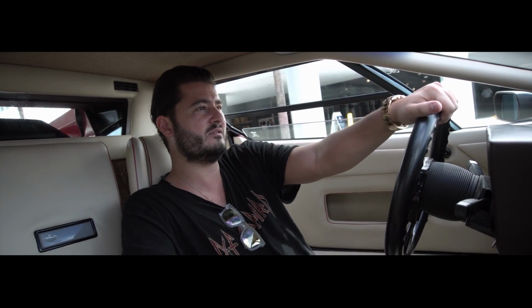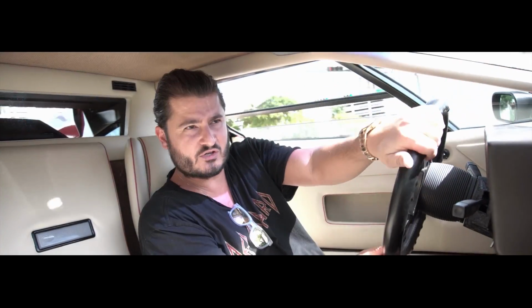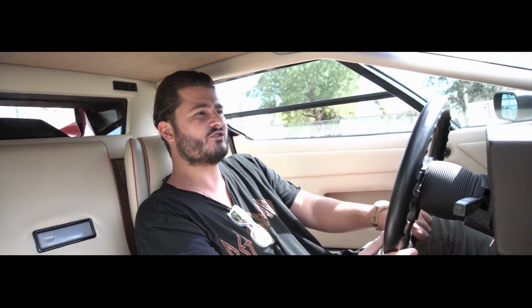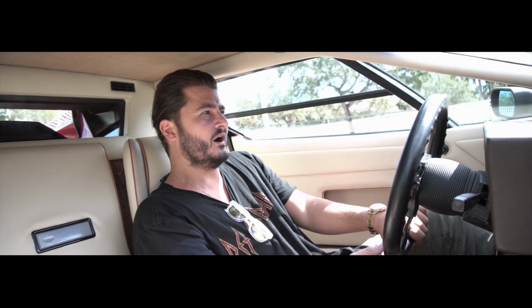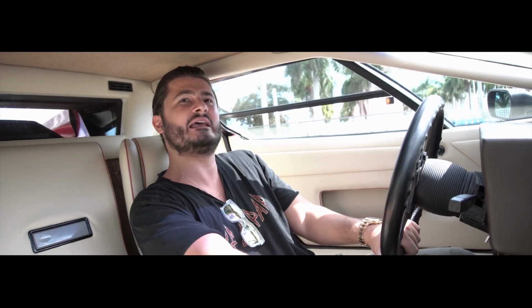And here we go. Again, once you get used to the clutch, this car is not terribly bad, but you've got to get a feel for the clutch. It's nowhere near as bad as a lot of other supercars from this period. I would even say the F40 and a few other cars are probably more difficult to drive than the Countach around town. In terms of the clutch pedal, the gearbox is not bad. Yes, it's very stiff, but you feel it when it goes into gear.